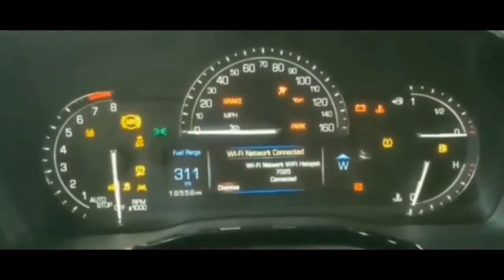So I was thinking to myself, okay, now I have to do a little bit more troubleshooting. Obviously, it could have still been the battery. So I asked somebody to give me a jump. The car was jumped. I tried to turn it on, and it did the same thing. It would not turn on.